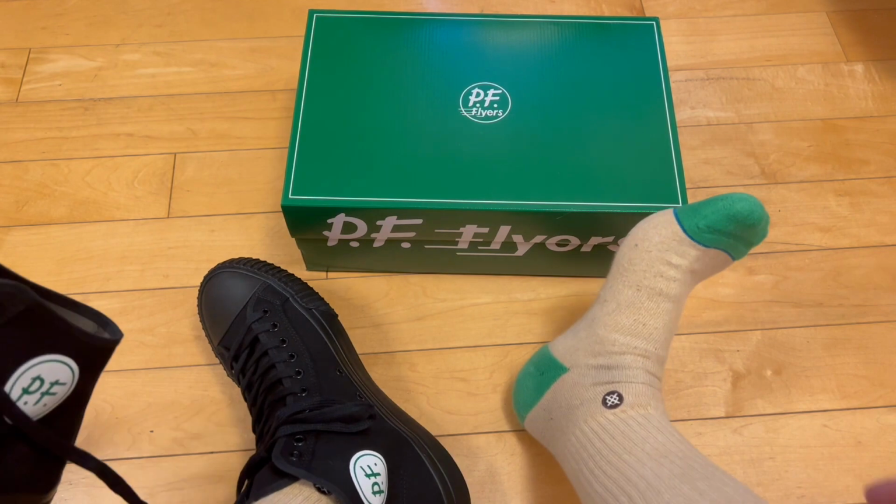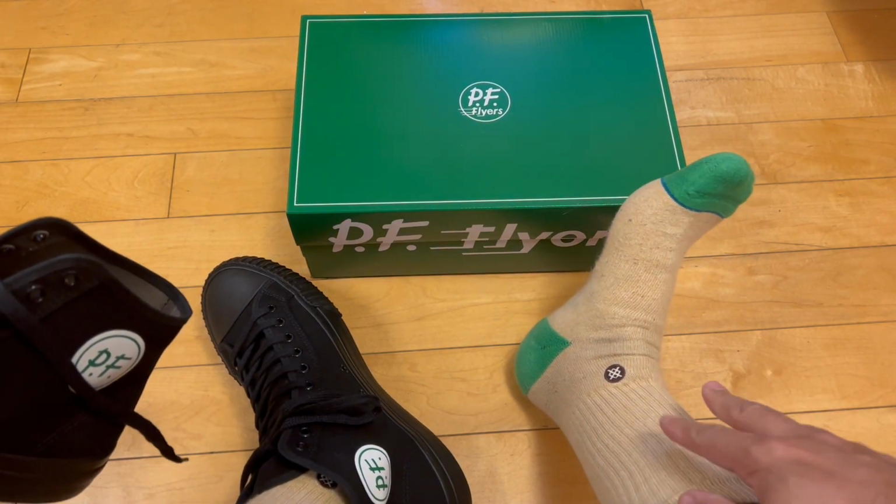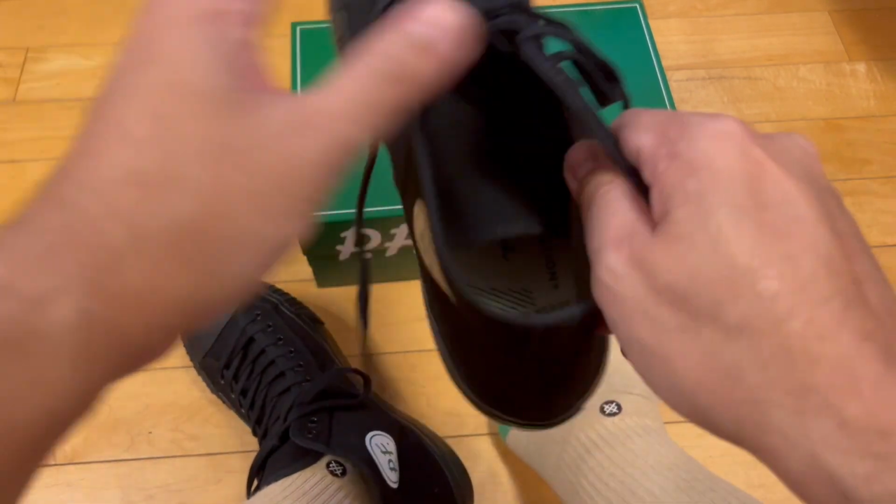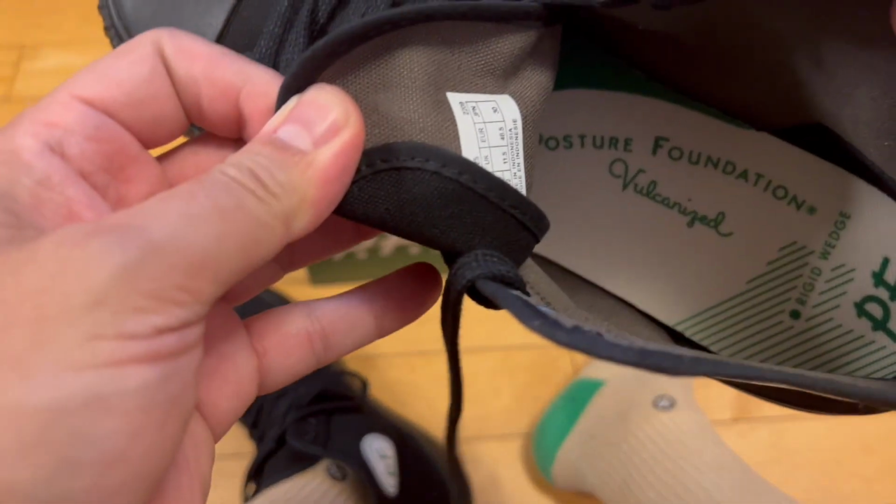But yeah, these are sick. They actually go well with these socks that I'm wearing. I'm wearing Stance Cafe Du Monde socks. Kind of go well, the green, even though you won't see the green on the inside. Here's the insole, if you were wondering.